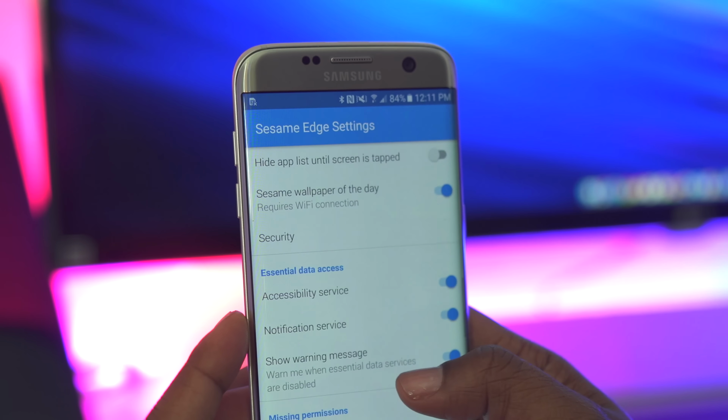Next up, I have a game called Bako or Baka. I hope I'm pronouncing it right, but I'm not sure if I am.